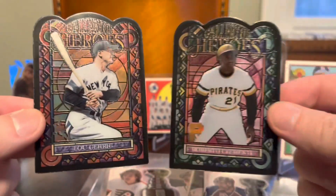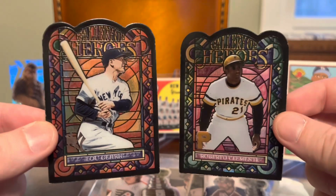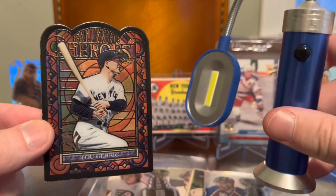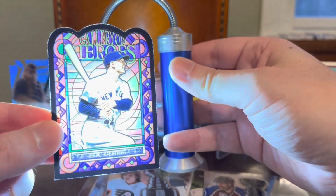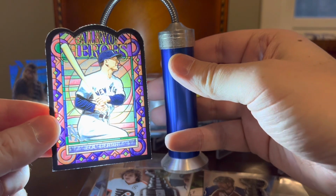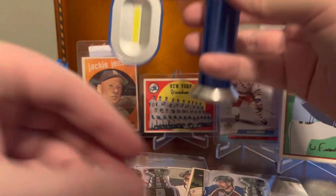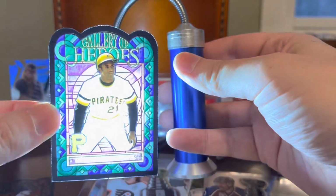And these actually look pretty awesome right now because I have a good amount of light in here. But in order to really appreciate them, I'm going to backlight one here with this little reading lamp that I have. And check out how these cards look when you get some light behind them. Like, just awesome. Absolutely amazing cards. So there's the Gehrig, and here is the Clemente.